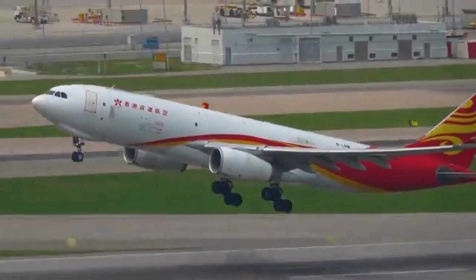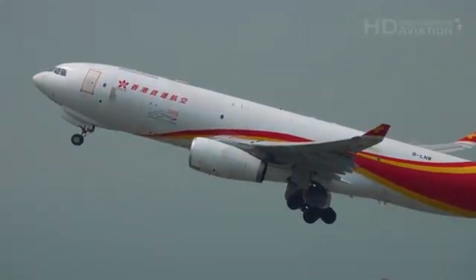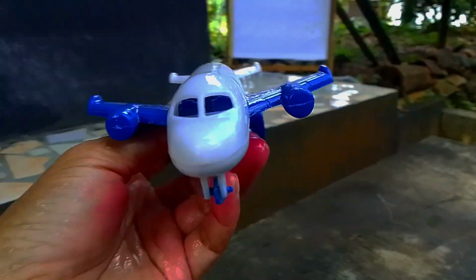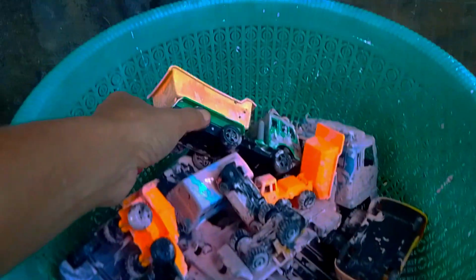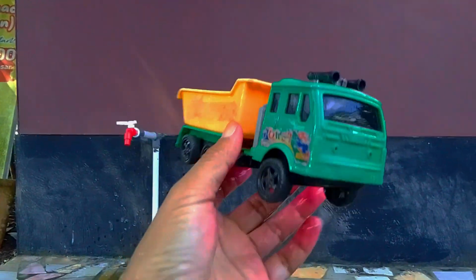Yes. Amazing, an aeroplane my friend. We are going to fly. Okay, so good my friend. Well, how about this one my friend? Okay, let's see. Alright, this one is dump truck my friend.